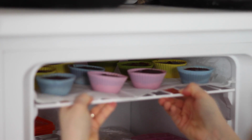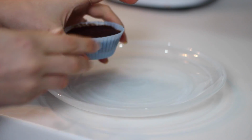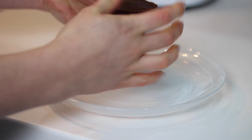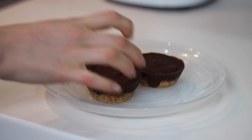They probably had a good 9 hours in there altogether, and so come the evening I just removed them from the freezer and popped them out of their little cases onto a plate. I'd suggest transferring the rest into an airtight container before putting them back. If they're left open like this, they tend to just taste like freezer, if you know what I mean.